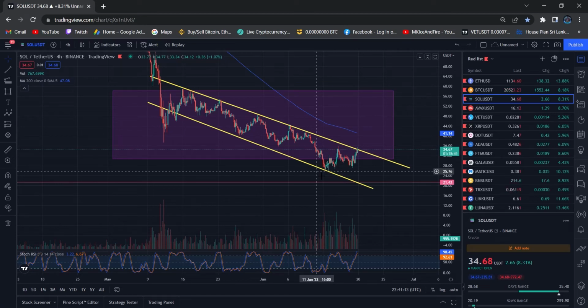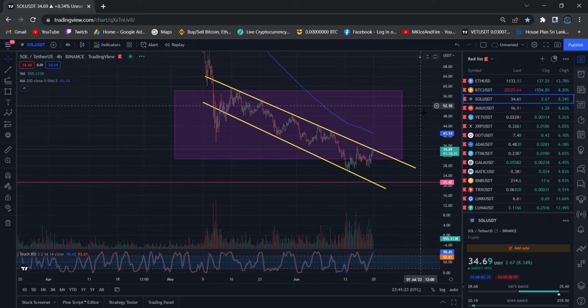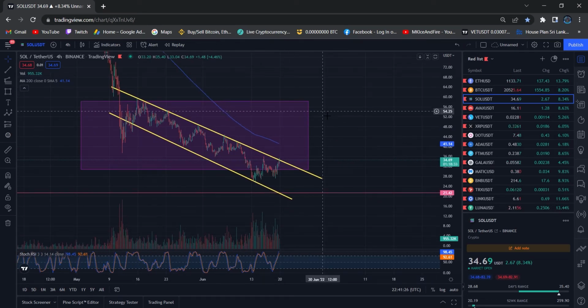Hi everyone, this is an update about Solana. Solana right now is in my price target area, guys. You remember this descending diagonal pattern. So far we landed below that, the 37 fills, and after that we broke below that and made a lower low. This is the particular target area, that 0.786 Fib level and 0.887 Fib level, guys.